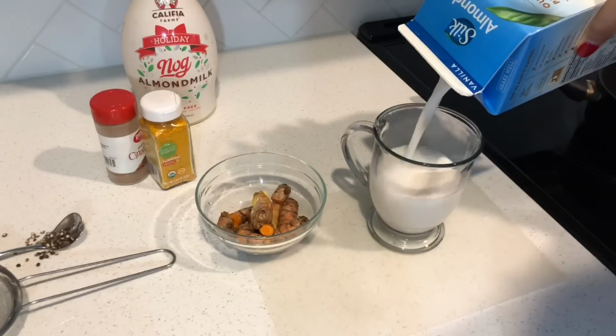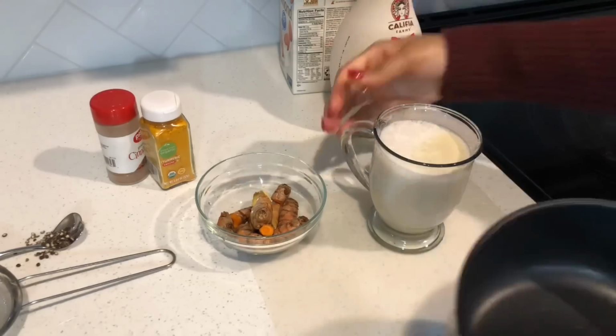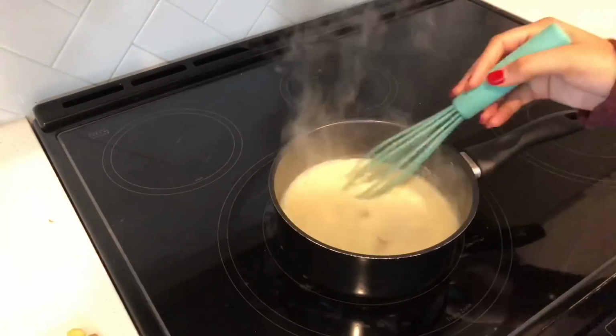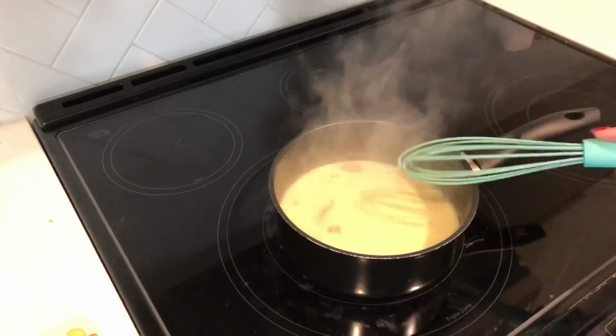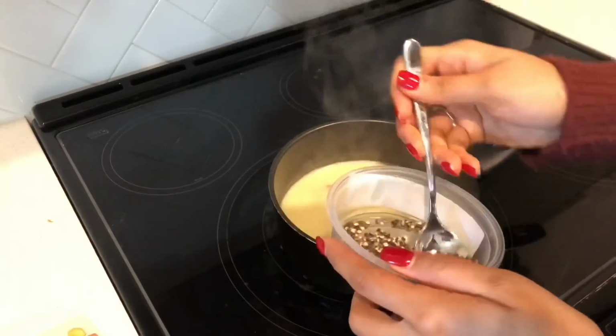All right, so I'm using a glass, filling it with some almond milk and then just a splash of the almond milk eggnog. I'm gonna go ahead and start boiling that in just a saucepan, and I added in the turmeric and ginger. Just gonna let it simmer for a while, I would say like 10 minutes.